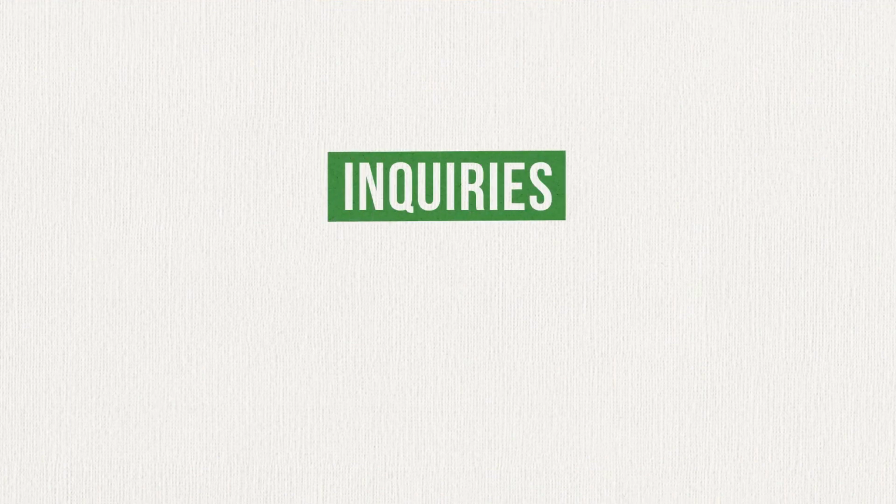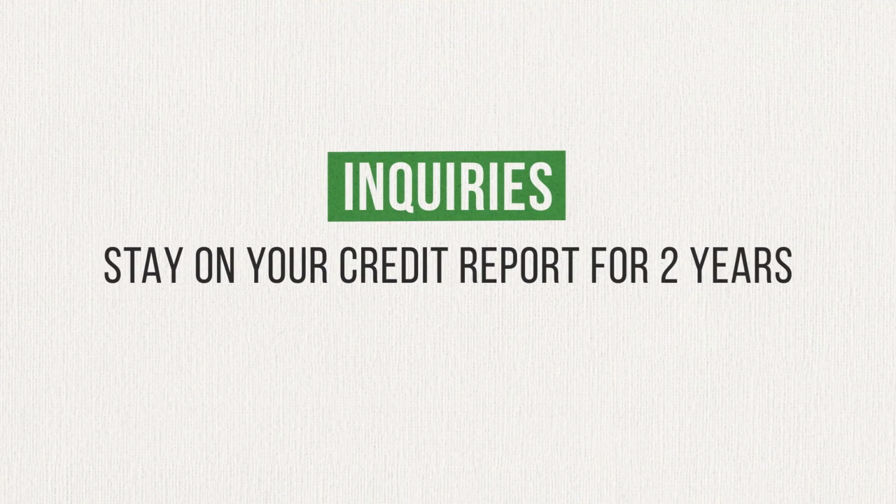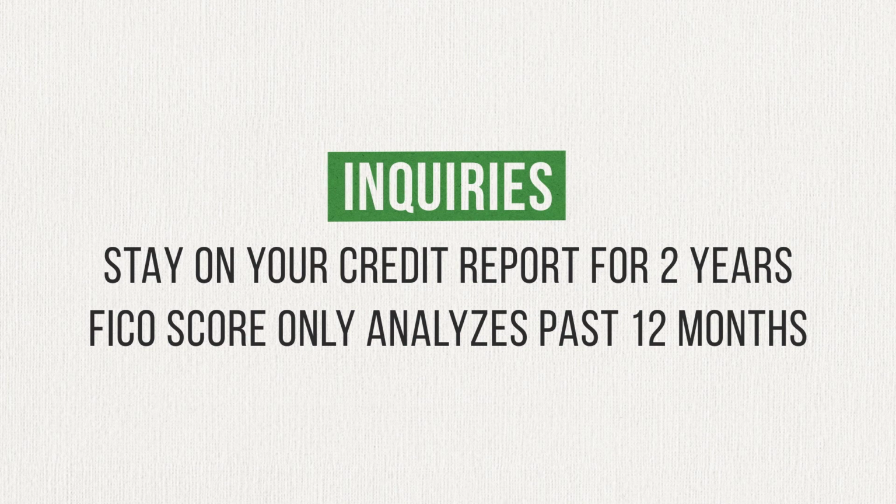This is an inquiry. Inquiries stay on your credit report for 2 years, but FICO only considers the past 12 months when calculating your FICO score. If you have a bunch of inquiries on your credit report in a short time span, it's likely that you're in financial trouble or you're taking on a lot of new payments. To a lender, this is risky behavior. If things go south, you could end up declaring bankruptcy, which they want nothing to do with.